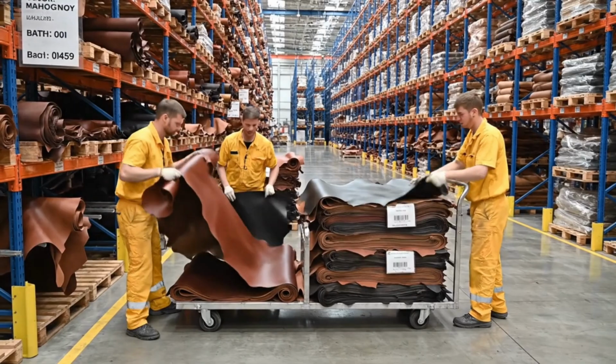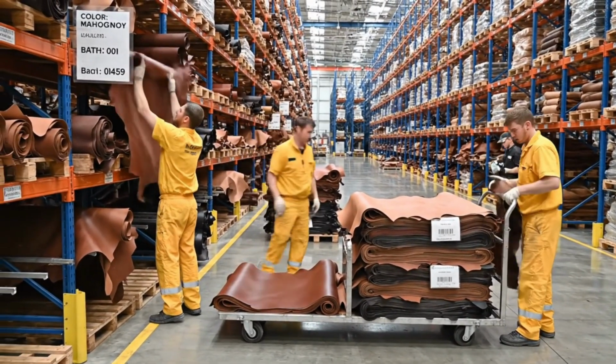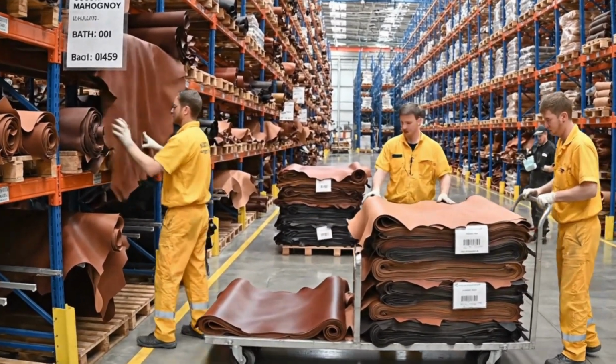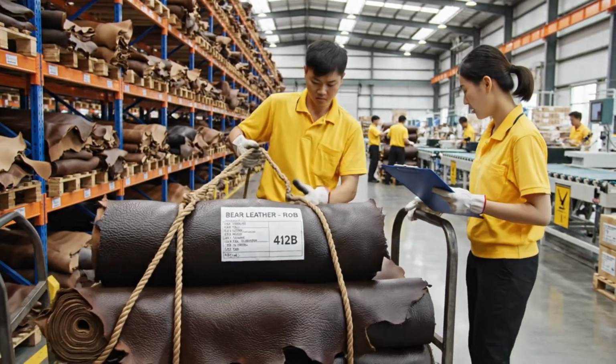Make sure the mahogany goes on shelf B, batch 459. Check batch 54A against the list. Confirmed. Secure it tightly.